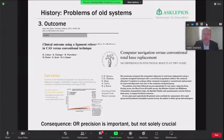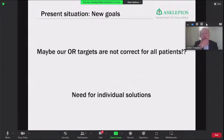So there must be some other factors, and that is what we have been discussing in a lot of conferences over the last 2 to 3 years. Maybe there's a need for a more individual solution. Bringing all knees to neutral alignment and making all gaps equal is maybe not the right goal for all the patients. So we need to better understand the knees and then find individual solutions.